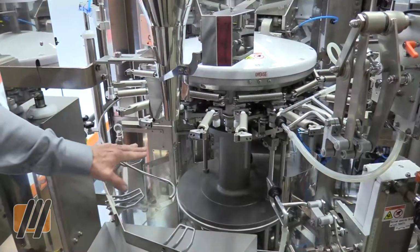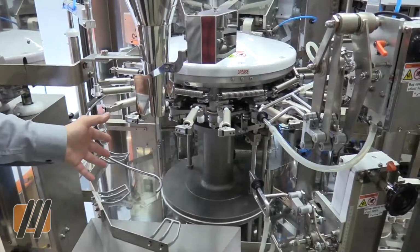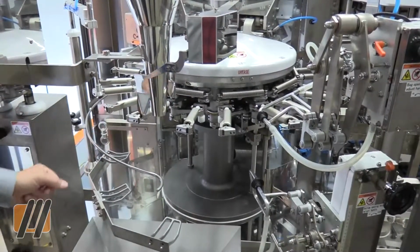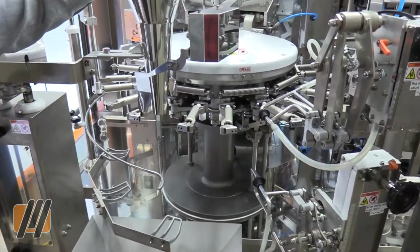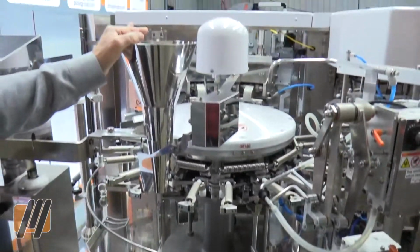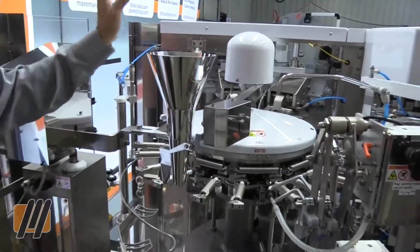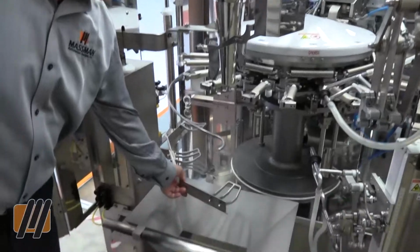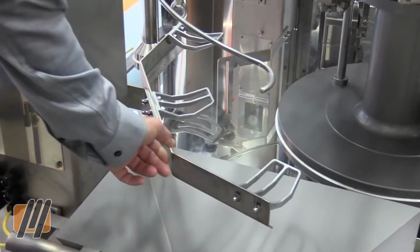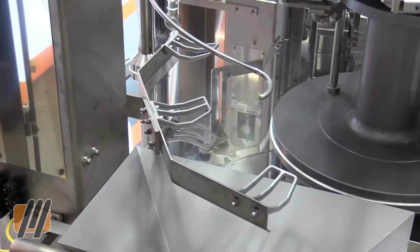The funnel drops down into the bag to assure that the product comes from the filler and ends up in the bag where you want it. For fillers, we can use combination weigh scale, auger fillers, volumetric cup fillers. We do not have a filler above this machine right now. Underneath here, we have vibrating paddles that come up and vibrate for the non-free flowing products. It helps get the product into the pouch.